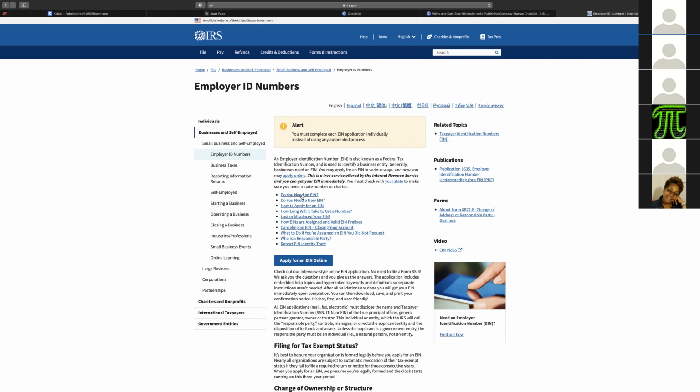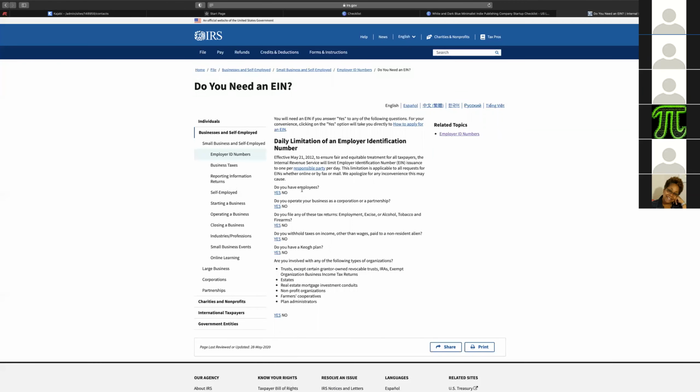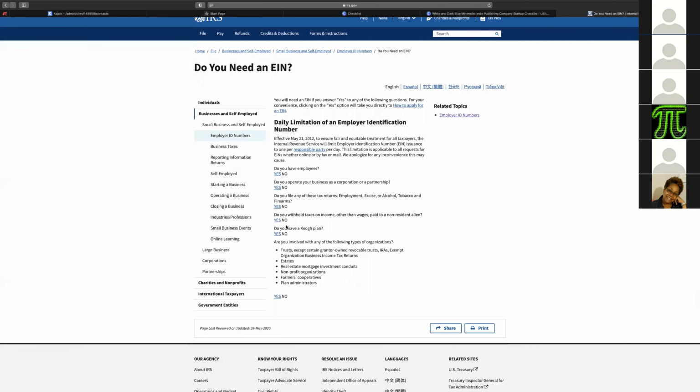Do you need an EIN? Well, let's see. Do you have employees? No. Do you operate your business as a corporation or partnership? No. Do you file any of these tax returns: employment, excise, alcohol, tobacco, or firearms? No. Do you withhold taxes on income other than wages? No. Do you have a Keogh plan? No. Are you involved with any of these types? So it gives you this line of questions to determine whether or not you even need an EIN.